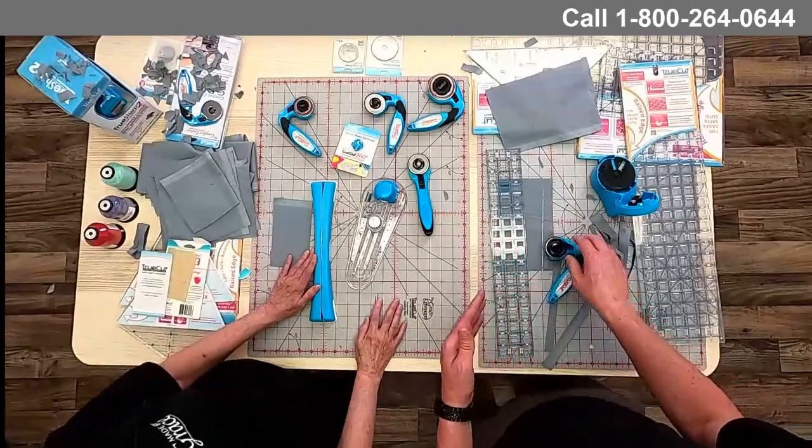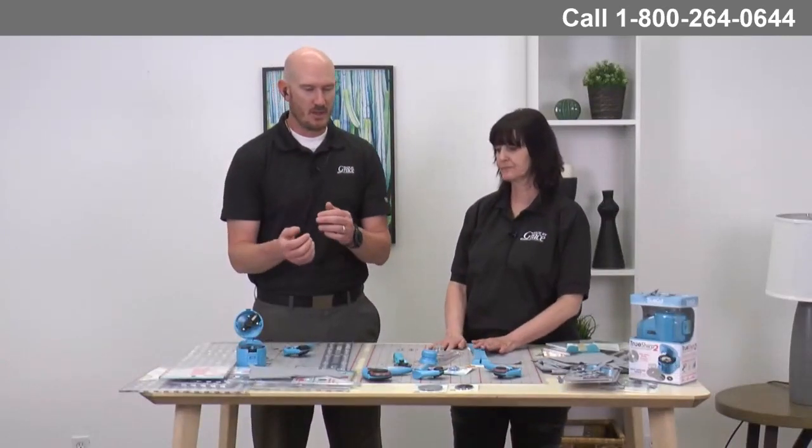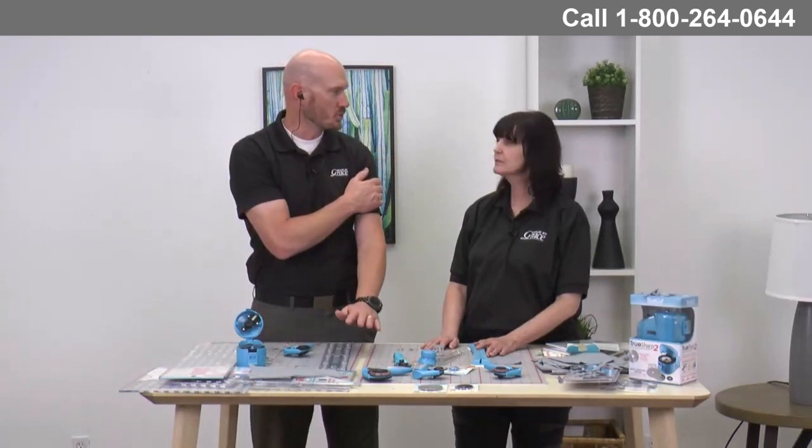And I keep going back to it. We talk about how you're not stretching. You're not stretching. The fatigue and pain in your arm from cutting. Now you have your offhand holding the ruler down. This is truly a safer product to use.